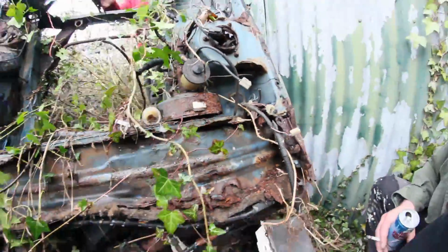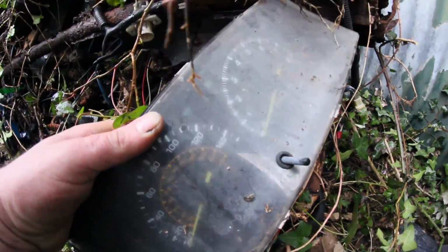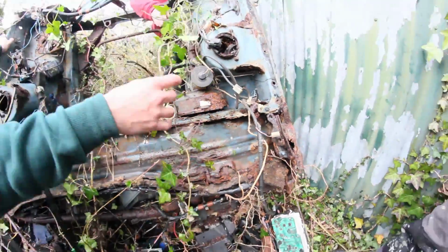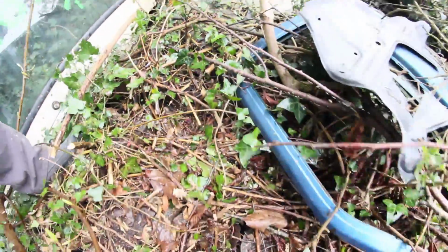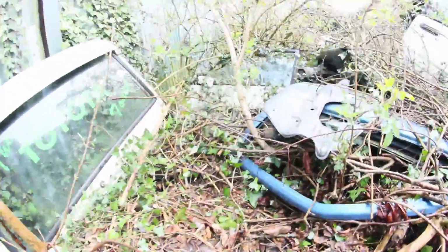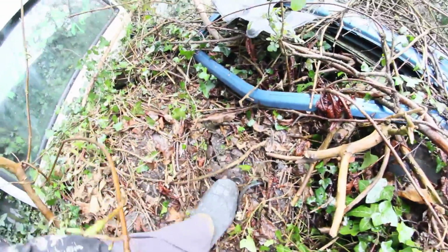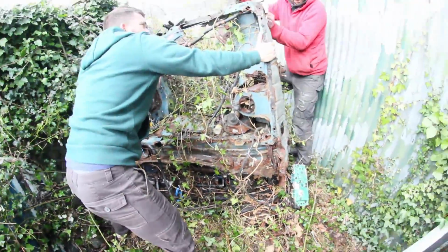Jesus, there's only 85,000 on it. Completely rotted away. Look at it, it's in miles per hour, 85,000. And this is all that's left of it. I thought my car was rusty. Imagine finding something like this and trying to take it on. We're actually standing on the rest of this 86. Look how rotten it is. Here is the floor. It's completely gone. There's the chassis leg here. Wow, this is insane. They didn't even strip it, they just lit it. Yeah, we just hacked it up.